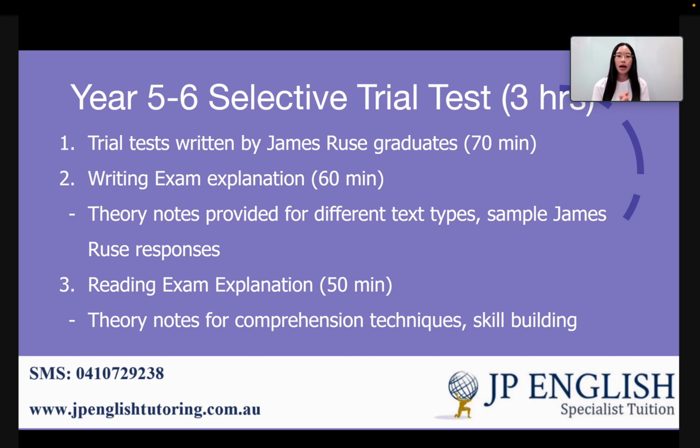We go through diary entry articles, feature articles, narratives, all the different types, persuasives, even procedures. We never know what the exam can throw at us, so we need every single student that comes through our doors to be as prepared as possible.